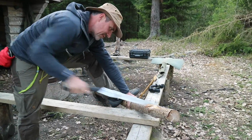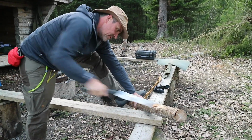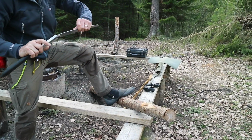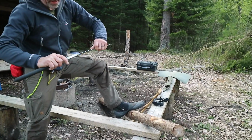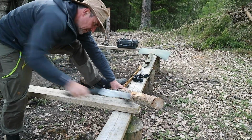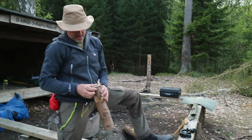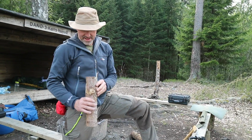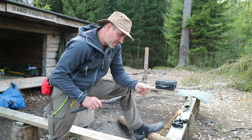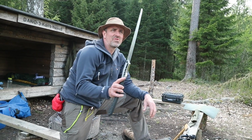Simon's having a go with the silky, see what he thinks. You can click it, you can do it up. No, that way. Right, isn't it? It's nice. Look at that. Yeah, it's really clean. Really clean cut. It's a good saw. I use carpentry pull saws. Yeah, the Japanese style ones. Exactly the same sawtooth pattern actually.